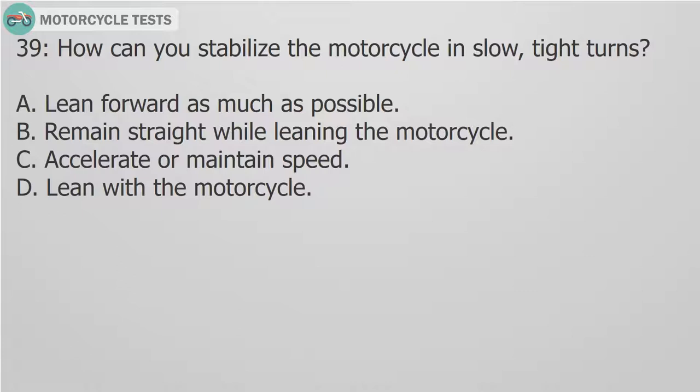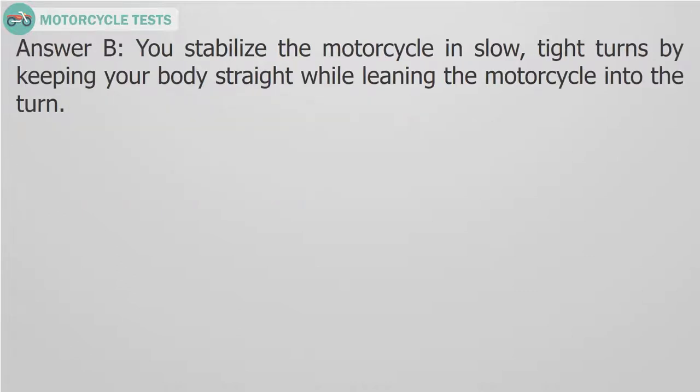Answer B. You stabilize the motorcycle in slow, tight turns by keeping your body straight while leaning the motorcycle into the turn.